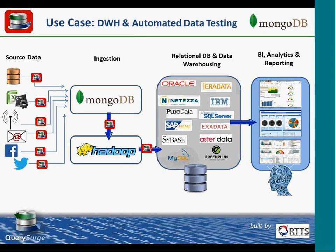And this is crucial, obviously, because if you're bringing in all this data and this data is going to reside in a warehouse where your executives are going to be using business intelligence analytics and reporting to make strategic decisions, it's important that this data be clean and that it's tested and 100% verified.